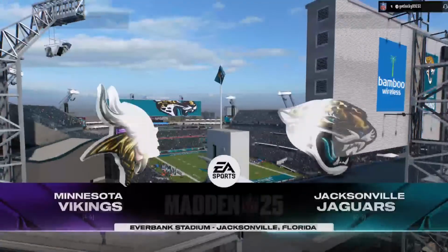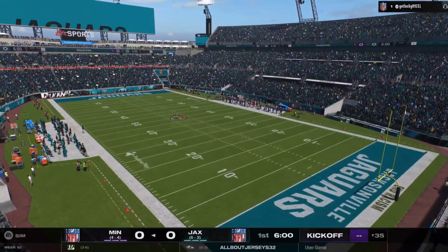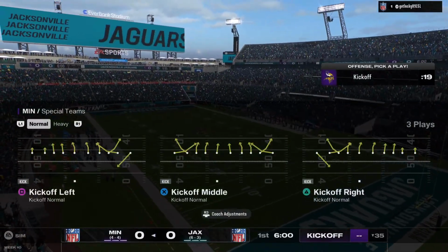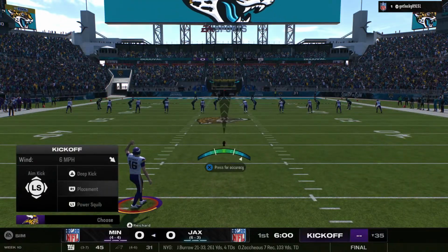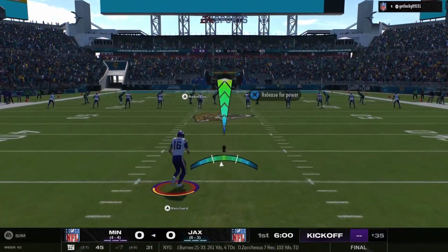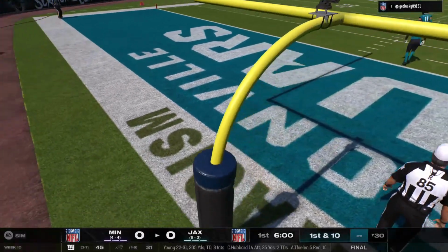Duval County here in Florida, on the banks of the St. Johns River, we look inside Everbank Stadium in Jacksonville. It is the rookie from Alabama, Will Reichard, to get us started. And off we go from Jacksonville.